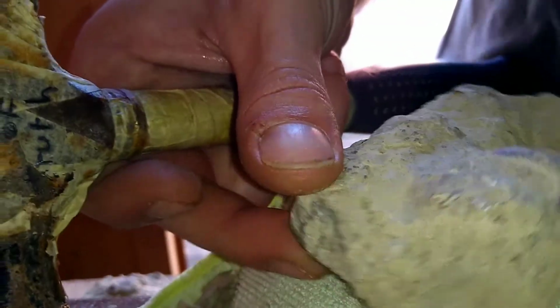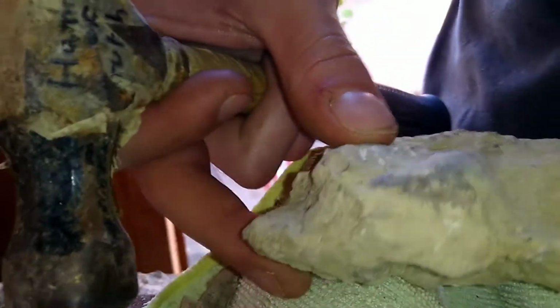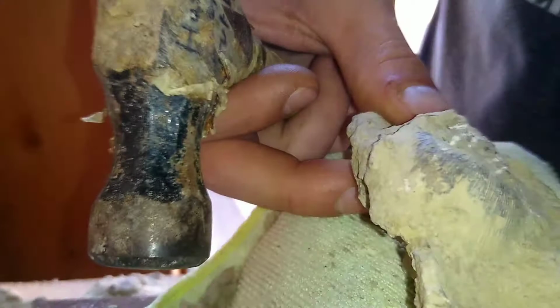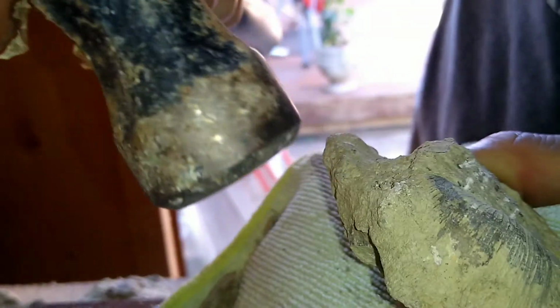So what I might do is see if we can turn it another way. Do another bit of it. We see that bit there, but sometimes we can just tap the actual. See how it's coming off? Just little taps.